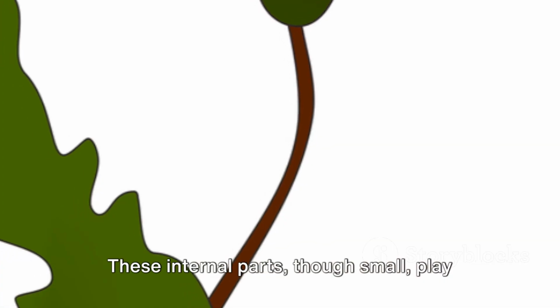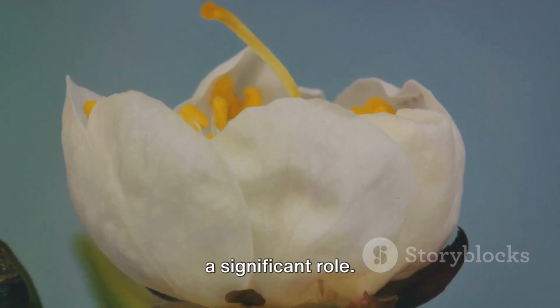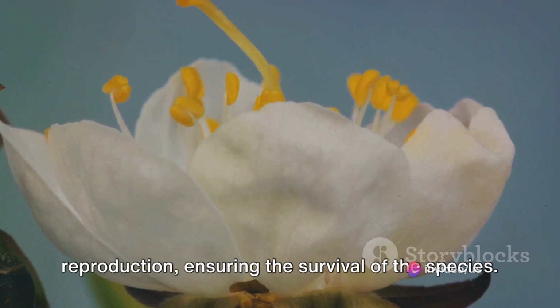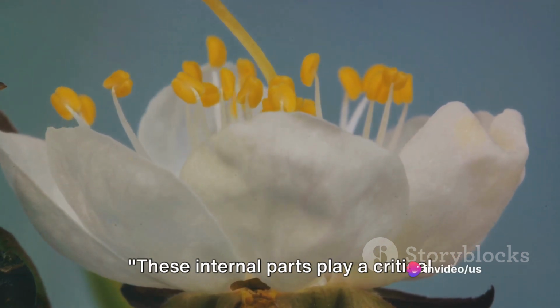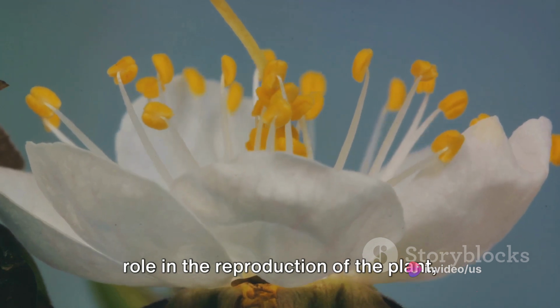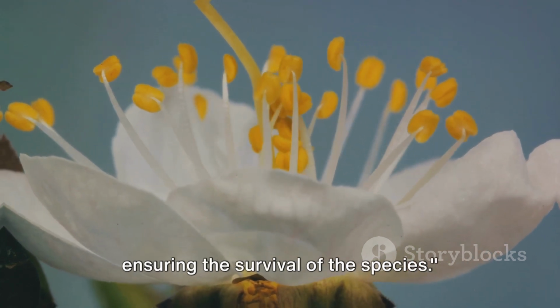These internal parts, though small, play a significant role. They form an intricate system for plant reproduction, ensuring the survival of the species.